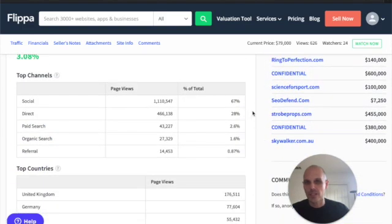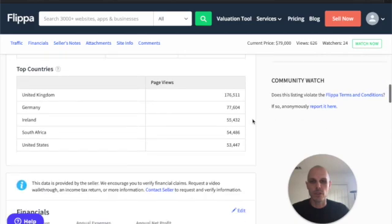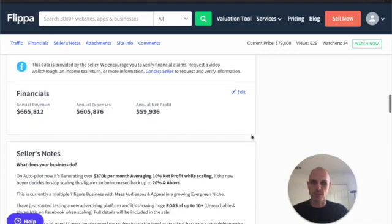So let us go down there. You can see 67% traffic coming through social, 28% direct. That's all attributed to the sort of advertising that Gary is performing, which is a huge part of this acquisition. Also cool to see this is really global. UK, Germany, Ireland, South Africa, and the US. That's great to see. Obviously the UK is far away number one, with the others nearly tied for second, really tied for third place for sure. So really love seeing those global sites, especially for something that's drop shipping.